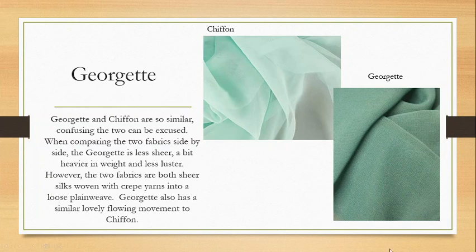So you can see it. These are actually a really good example of the difference. This looks more opaque than it really is. If you look just up here, see it's doubled up. It looks almost like it's not sheer at all, but it is.